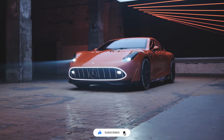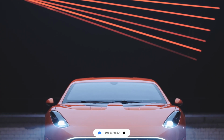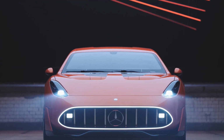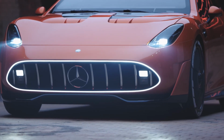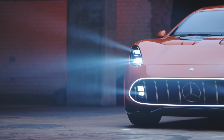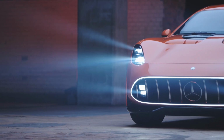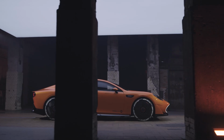The AMG GT XX shows that what defines an AMG is not just a roaring V8 or V12 or aggressive styling, it's engineering excellence. With the shift to electric powertrains, Mercedes demonstrates that this new chapter can be just as impressive, combining cutting-edge technology, meticulous performance optimization, and the same hallmark quality that has always defined the brand.